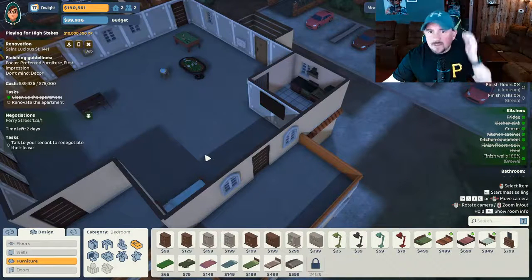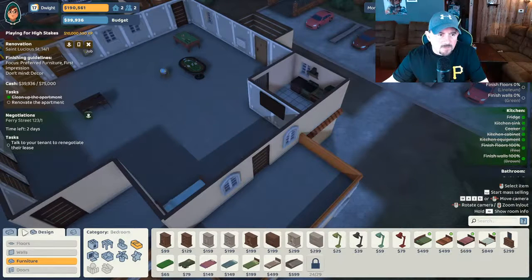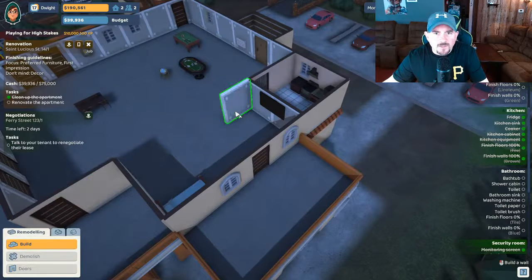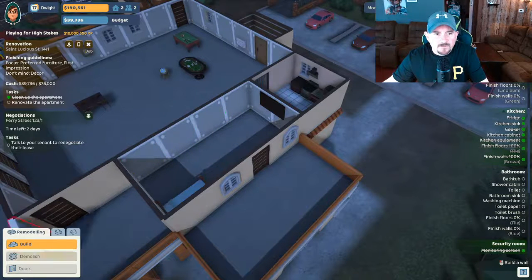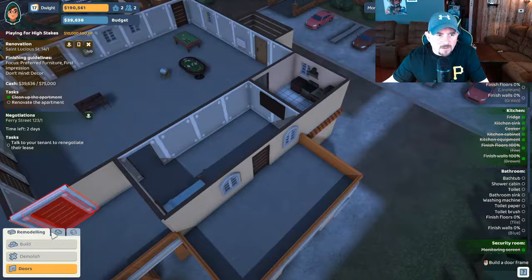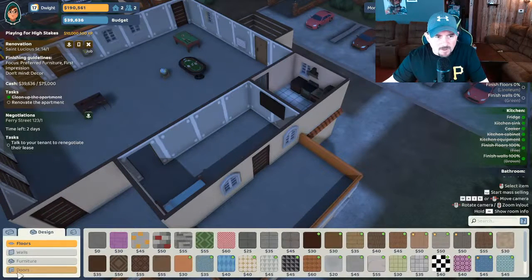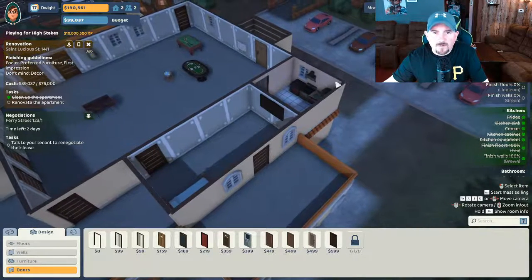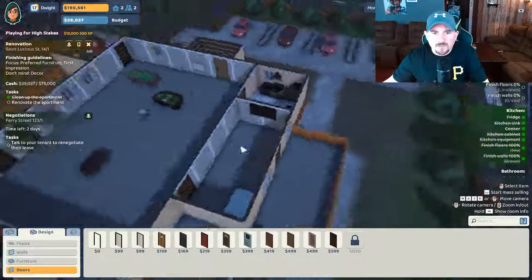Perfect. Let's go ahead and put these walls up. Build the walls. This whole thing is just going to be a bedroom because it just makes sense. And it's easier to not have to move it around a bunch or move this other stuff around.